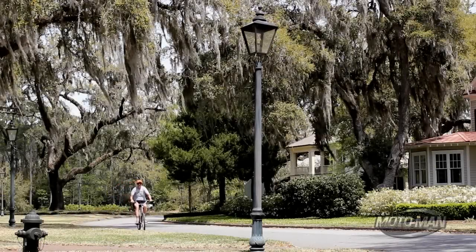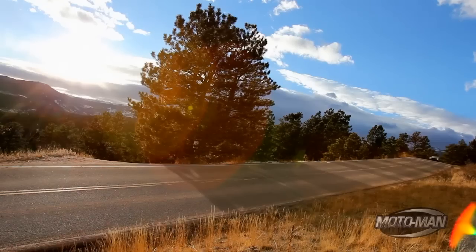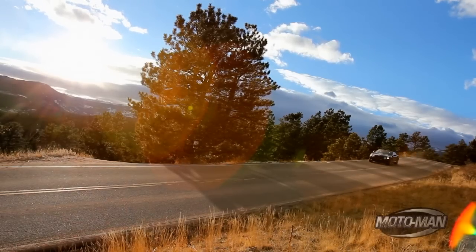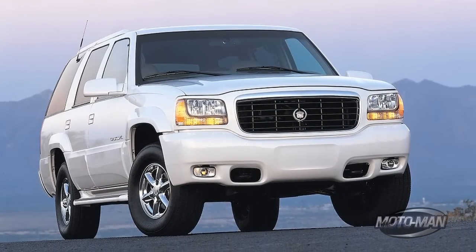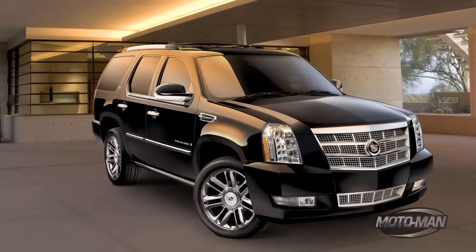So, fancy neighborhoods, mainly the playground of Mercedes, Porsche, and even Bentley. But back in 1999, there was a new sheriff that came to these parts. One that was more than just about brand. One that changed the entire size of how privileged rugrats were transported to overpriced preschools.